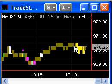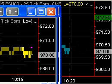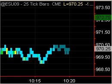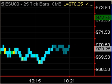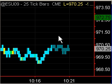But no reason to hold that very long. So now on our primary chart that we've been watching, there just isn't anything here that's real clear that this is a low. There's nothing here at all.